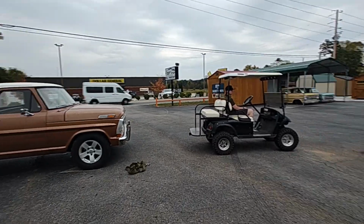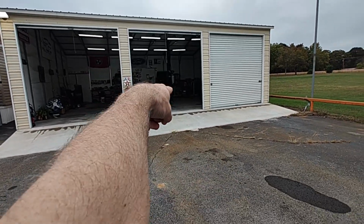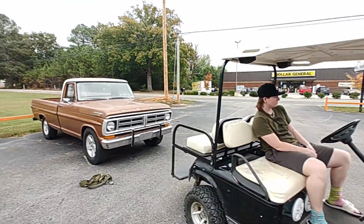So Ian's got the golf cart. I'm about to hook up to her and pull her up into the shop there. Middle bay number two. Coming in bay number two, right there. And we'll start out the swap.